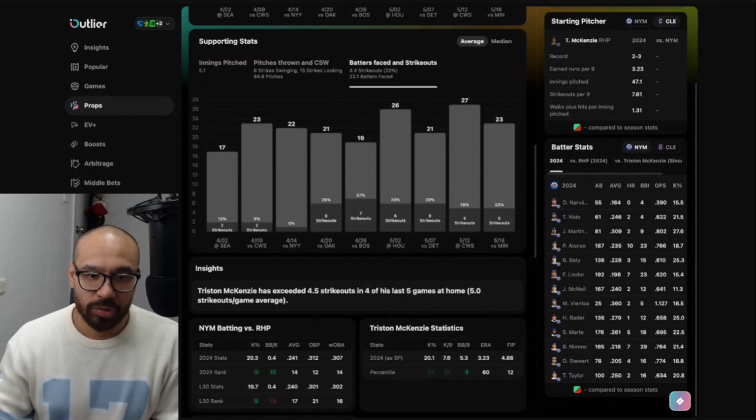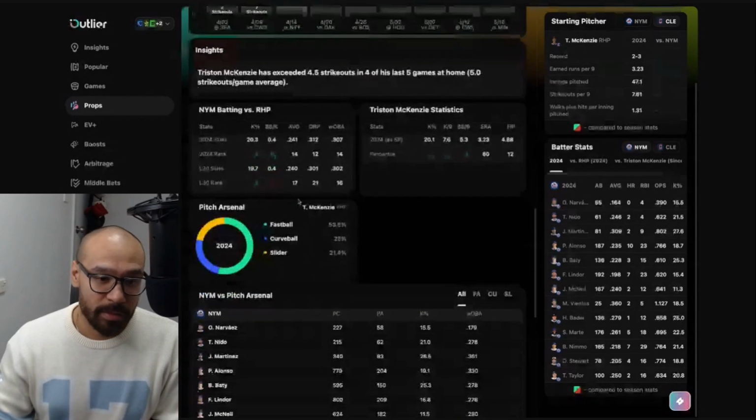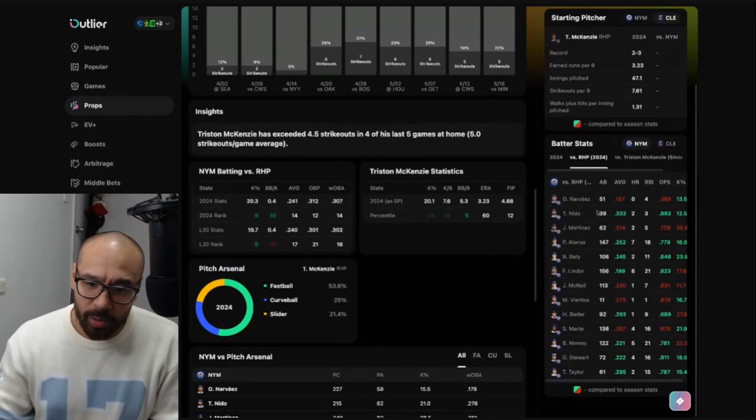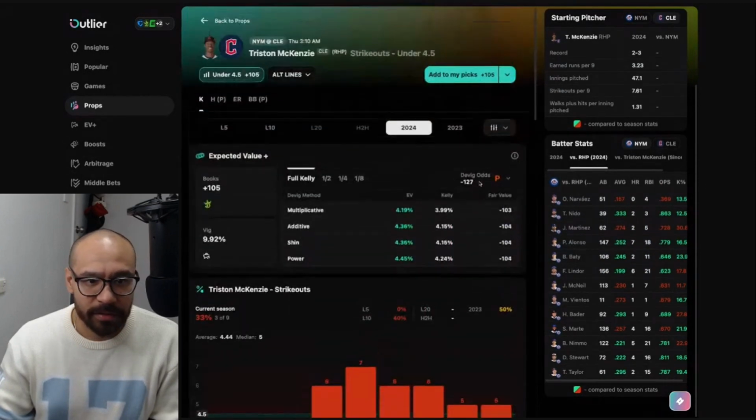84 pitches, a lot of batters. Showing as green, the Mets batting must be good. So we look at all the batter stats. I believe that's called the bullpen. You can see that a lot of the players here have their numbers in green, which means they have a good matchup against Tristan McKenzie.